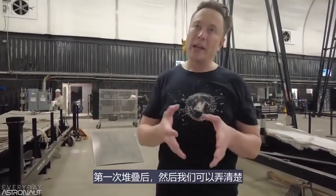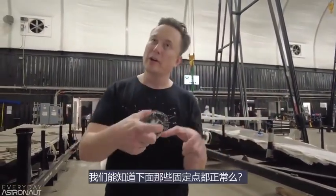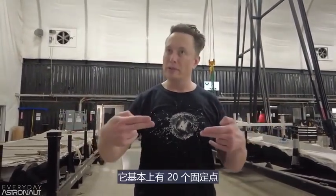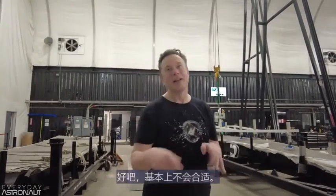And then from the first stacking, we can figure out, do the hold downs work? Or the launch mounts, I should say. Yeah. So it's really quite a complicated launch mount. It's got basically 20 mount points. Right. And you've got to line those things up and then put the booster on it and see, does it fit? Mm-hmm. Okay, it won't fit. Right, basically. Now we're going to adjust it.